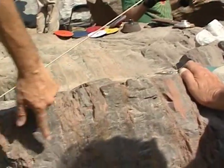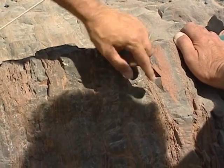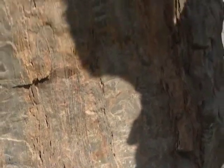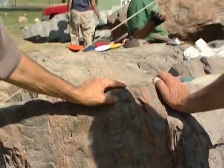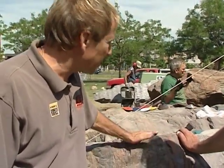And as you can see by the banding here, this is a sedimentary rock as well, but it's been metamorphically changed. Back millions of years ago, there was a lava upwelling in the area, and it superheated the rock and changed it chemically. And so it's a very, very hard stone. So when they're working with this, it's a lot more of a challenge than it is to work with a softer limestone.